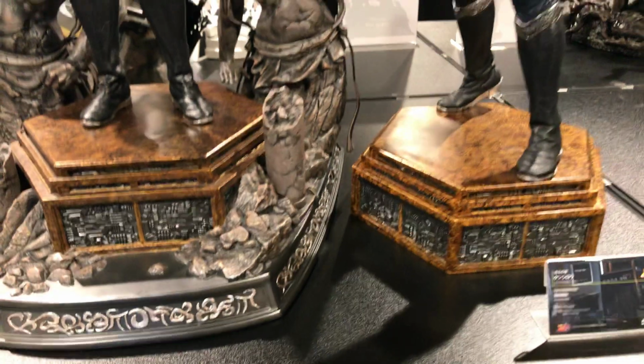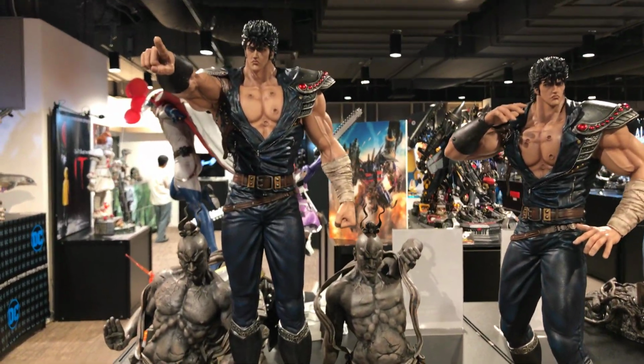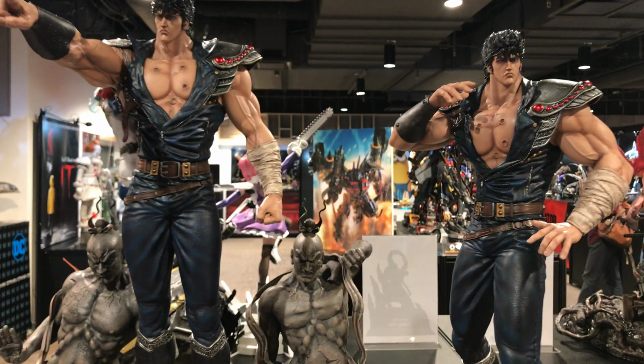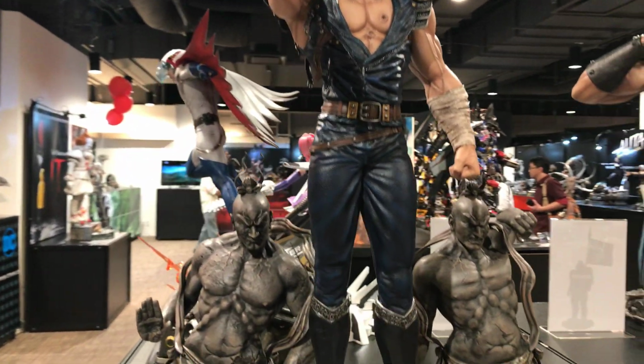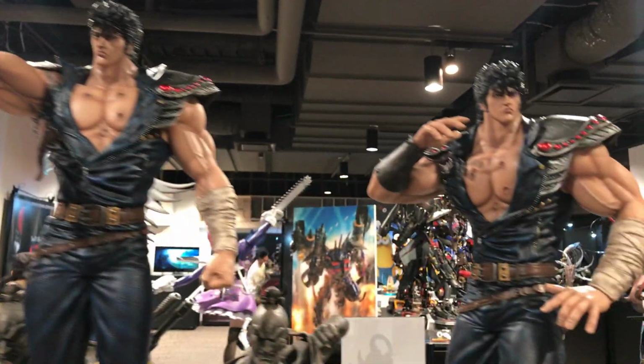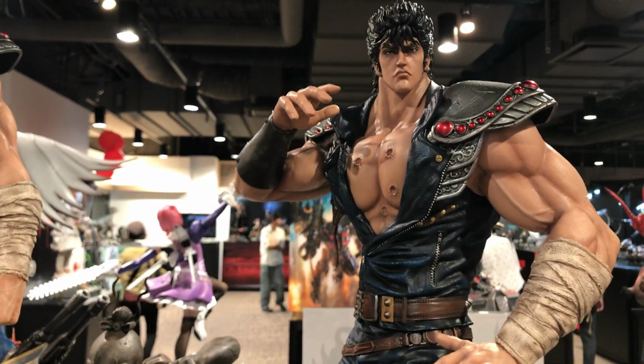Now this is a new Japanese anime that they ventured into. This is the Kenshiro Fist of the North Star. He's got two poses. This is the "You Are Already Dead" pose. This is another pose, which doesn't have a name.